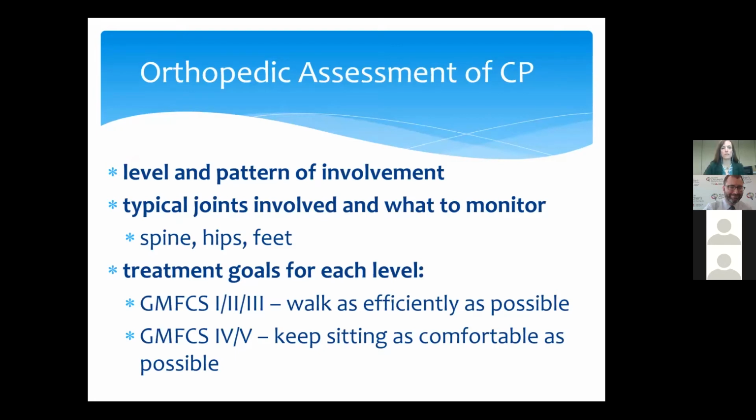So how do we assess these patients? We need to know their level and their pattern of involvement, meaning hemiplegia, diplegia, et cetera. We need to know that the typical joints involved are the spine joints, the hips, the feet, and we need to know how and what to monitor with those. And we need to know the treatment goals for each level. While every patient is different and their goals are different, in general, we need to keep our 1s through 3s walking as efficiently as possible. And we need to make sure that our GMFCS 4 and 5 patients are sitting as comfortably as possible.